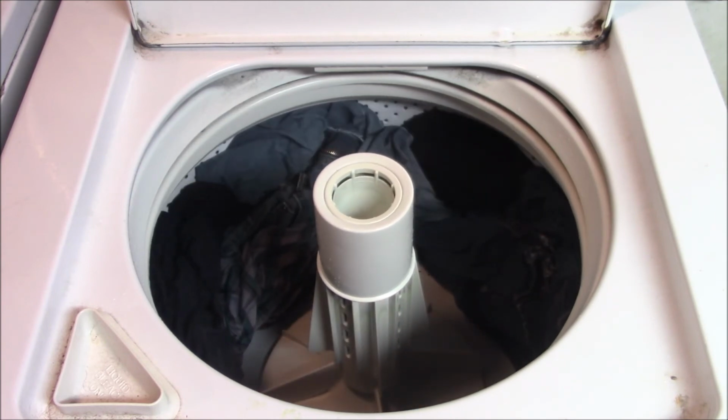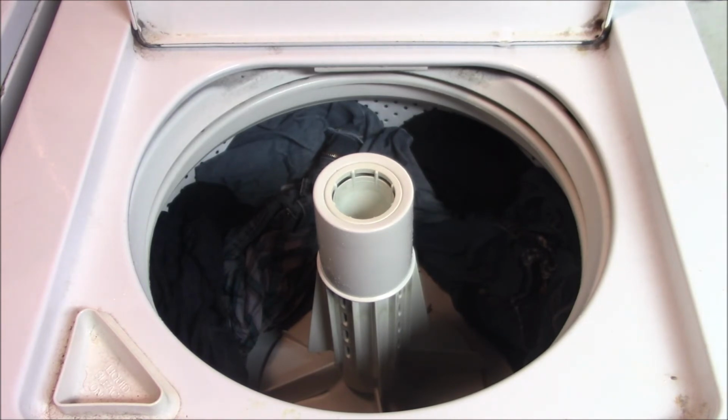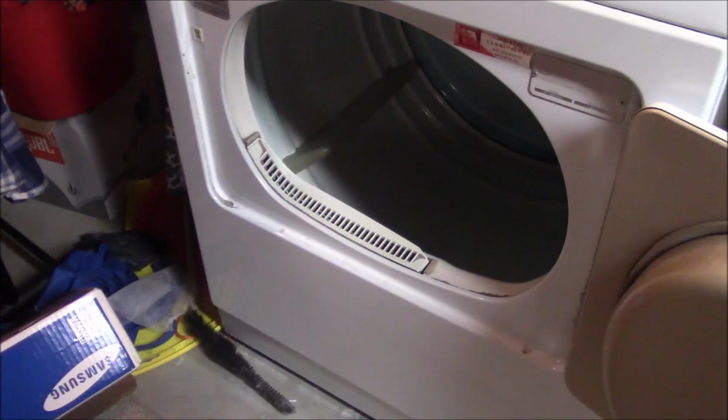And there you have it. Yes, I stood here for the entire thing. Not the entire thing, I went upstairs for portions, but that is it. That was the last load in this house. Let's put it in the dryer.